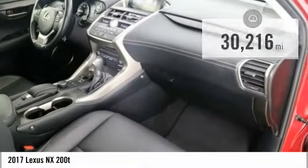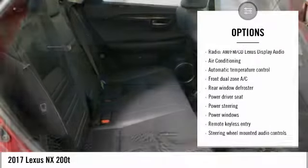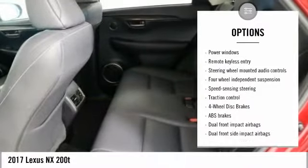Here are some of this vehicle's great options: power passenger seat, traction control, air conditioning, leather-wrapped steering wheel, dual airbags, power steering, alloy wheels, four-wheel disc brakes, 8 speakers, fog lights. Your new ride is just a phone call away.